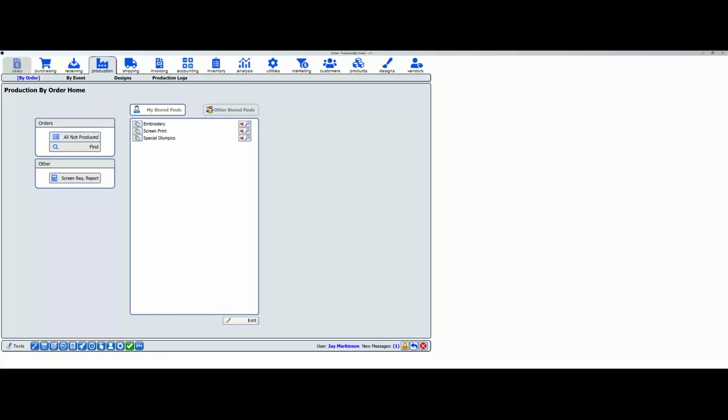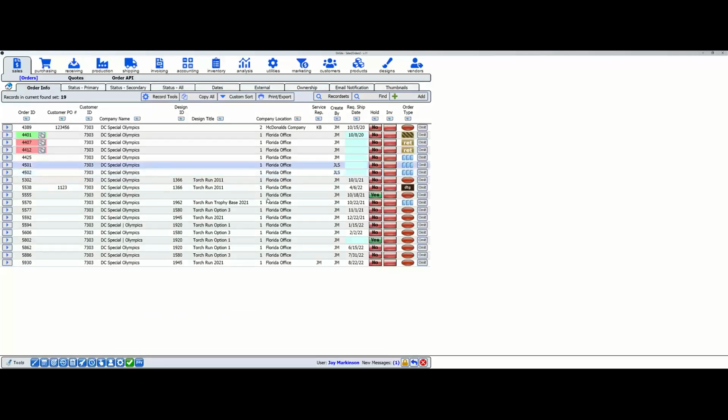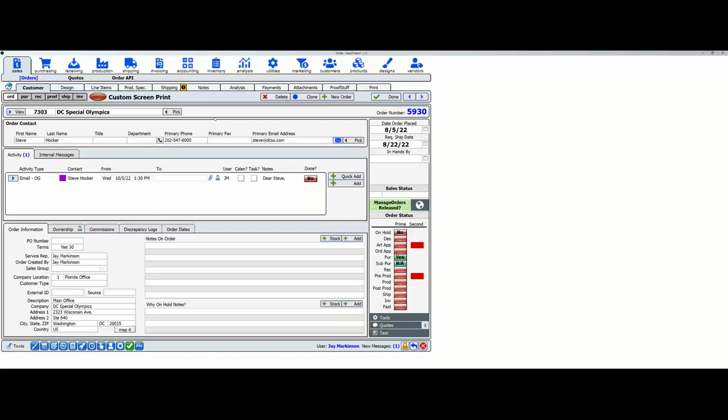So on-site has a bunch of tools built into it that are going to help you along the lines of communication. And I mean, the first thing is just the system itself. Just having the system itself, everybody's on the same page because they can see the same data. So that in and of itself is kind of one communication tool. Another communication tool that we have, let's go into an order, and I'm going to bring up our customer, the Special Olympics, which is who we do a lot of work for.